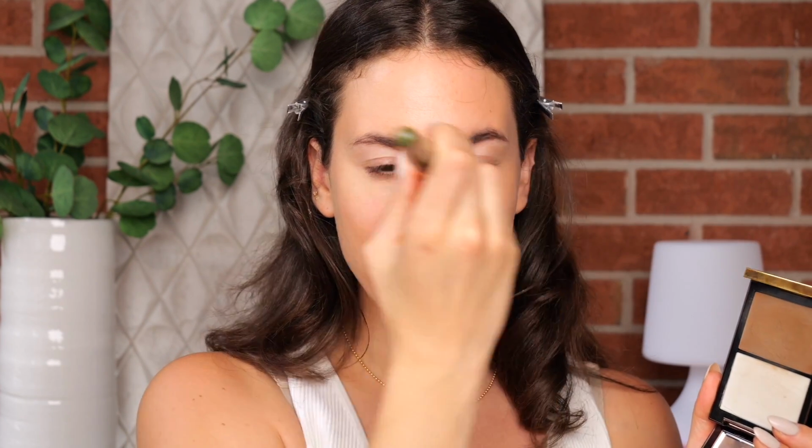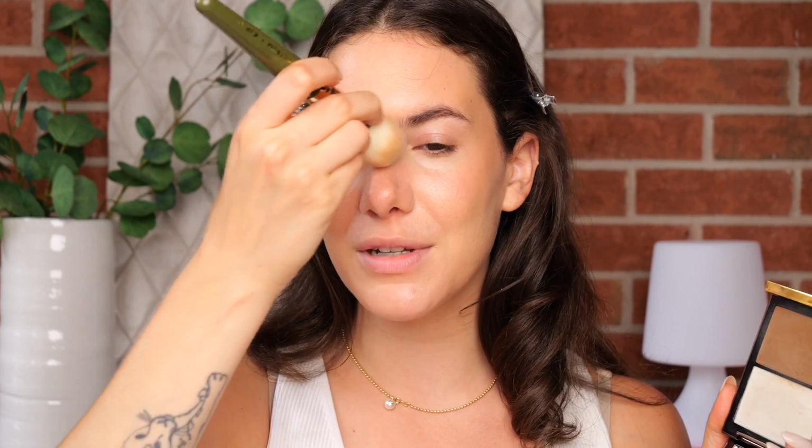It is a very sheer bronzer, and it's very buildable, so it's going to look very skin-like, and it seems like she really wants a very natural look, so I understand why she's a big fan of this product, because this definitely gives it to you. She also put some of the bronzer across the bridge of her nose right about here. So I'm gonna do the same.